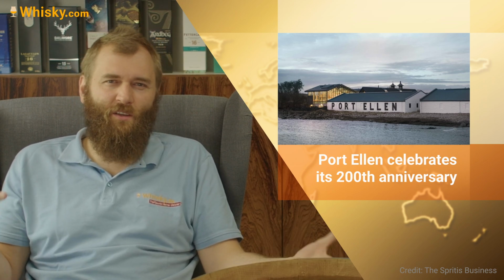Next up is Port Ellen. They're celebrating their 200 years anniversary, of which they were closed quite long. So they reopened last year, I think. So they have 1 year of reopening, and they will bring out a new single malt in October. When I say new, it will probably be very, very old, as before the closing, as they have only produced for 1 year, and you can't come out with a whiskey yet.